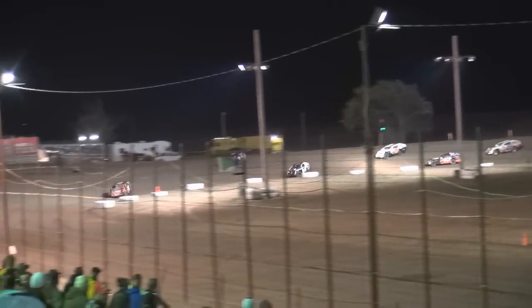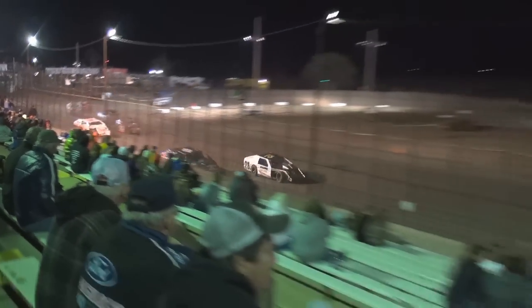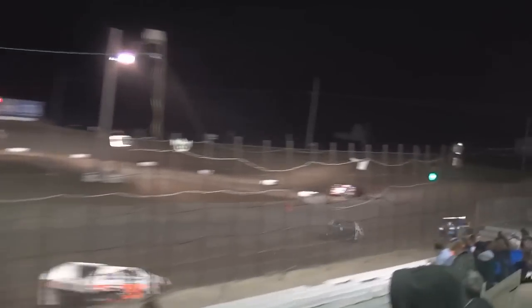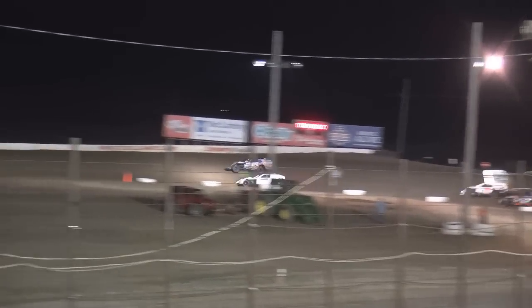Good run for Knott as he worked on that high side. Truman Asher gathers it back up, works on the inside. They're going to be side by side for second. Too close for me to call the line for second, but out front, Andy Bryant, that car number 28, is your leader down the back straightaway.